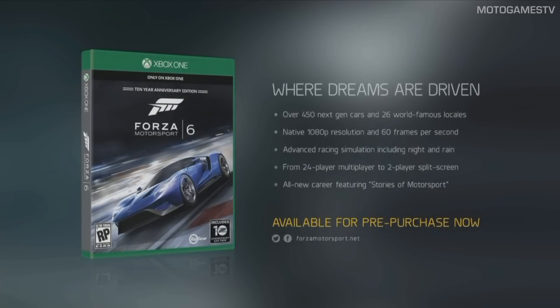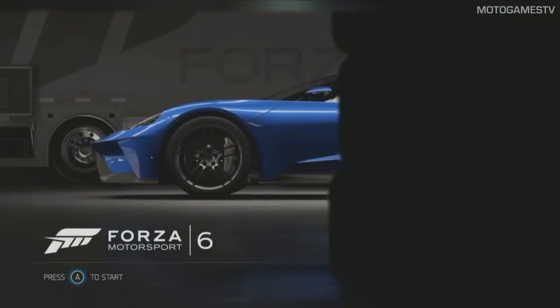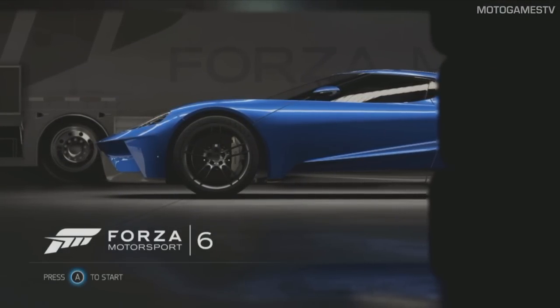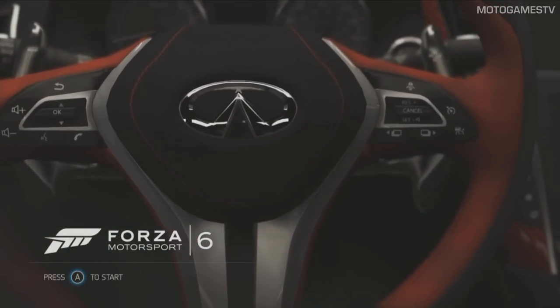Can we practice and qualify? It was important for us in Forza 6 that we put our focus on the driving experience on the track. You will be able to do a practice before your races in Forza Motorsport 6. But for us, it was about getting that experience right, whether it's in the dry, at night, or in the rain. We put all of our focus on making sure that experience was as good as it could be.